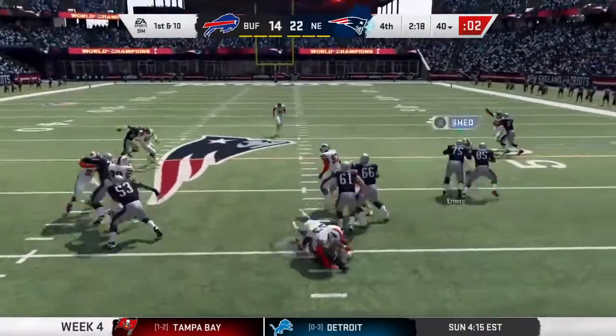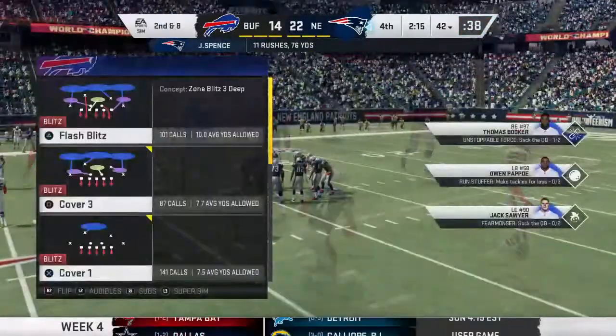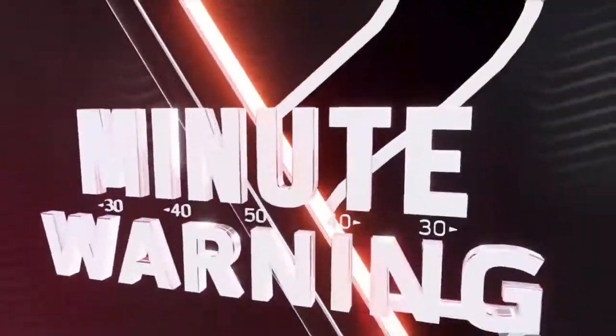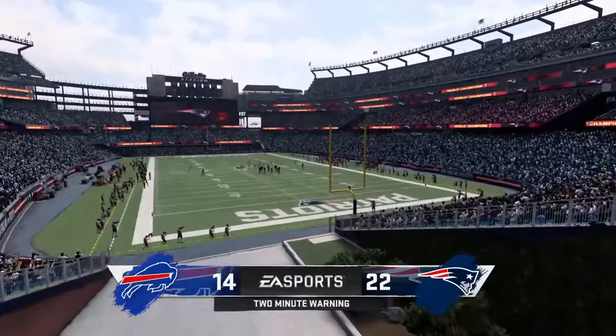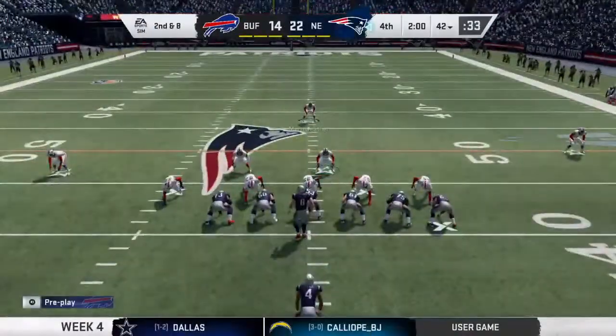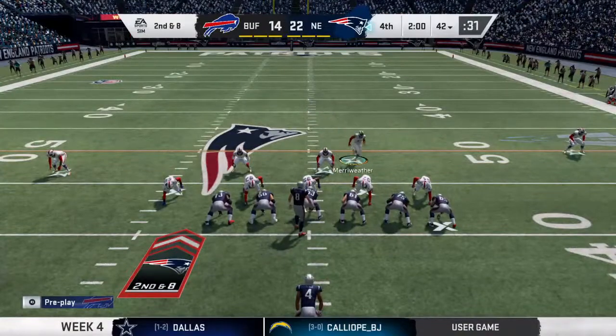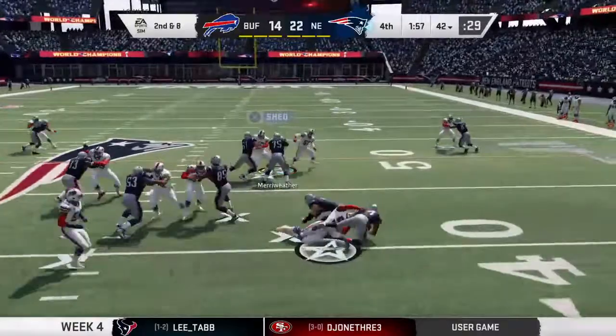Running game working. They'll stick with it on first down. 2 yards on the carry there. It'll be second down. This, in all probability, another run here on 2nd and 8. Fourth quarter, down to the final 2 minutes, and we've got a one-score game. So the Patriots with a football as we get you reset. They've got a second down now as they search for a way to get this one to the finish line.